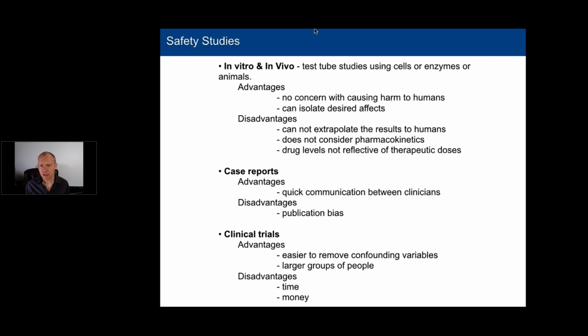So there's a bias and an opinion that goes along with the case report. So it's not really good science. It's just sort of an observation, and that's very biased and open to interpretation. But I still feel it is worthwhile reporting these things.